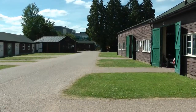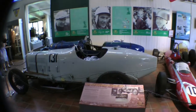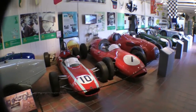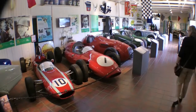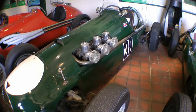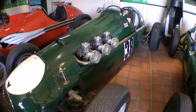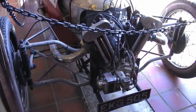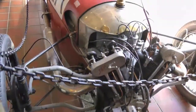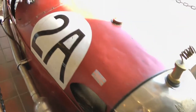When you first come in, you go through the old racing cars with different colours. Now I don't know the names of them, but if you do, then well done. But there's plenty here to keep the petrol heads going for a while. So the non-technical description of this is a two-cylinder front-mounted contraption.